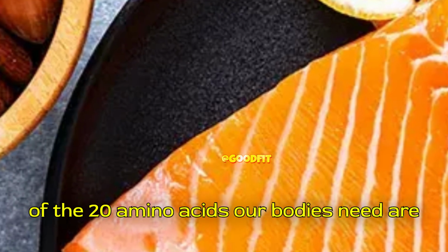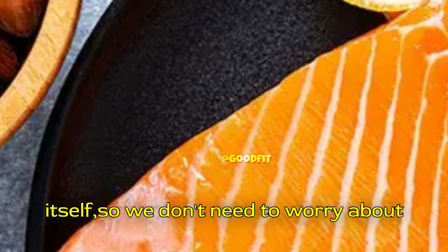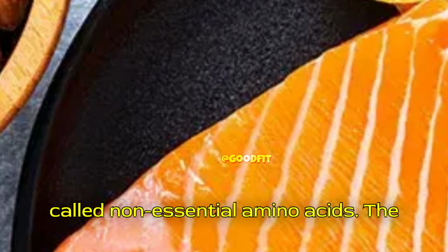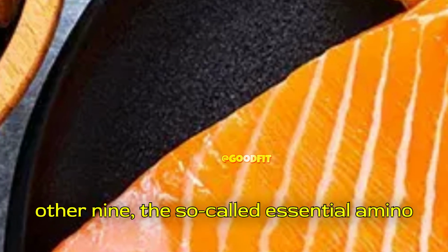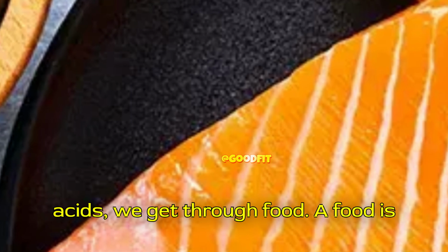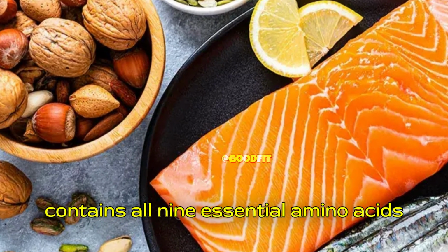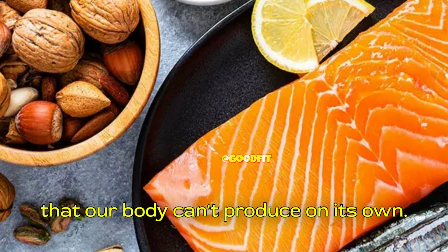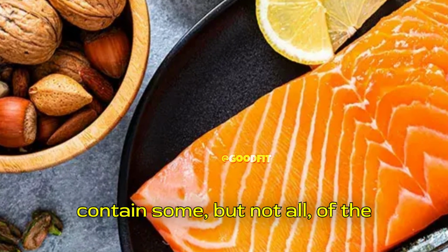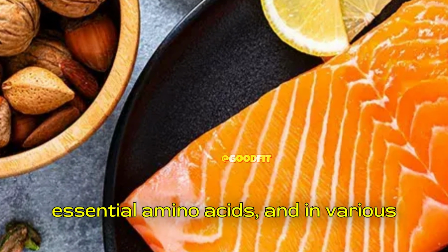11 of the 20 amino acids our bodies need are actually produced by your body all by itself, so we don't need to worry about getting them from our diet. Those are called non-essential amino acids. The other 9, the so-called essential amino acids, we get through food. A food is considered a complete protein when it contains all 9 essential amino acids that our body can't produce on its own. By comparison, incomplete proteins contain some, but not all, of the essential amino acids, and in various amounts.